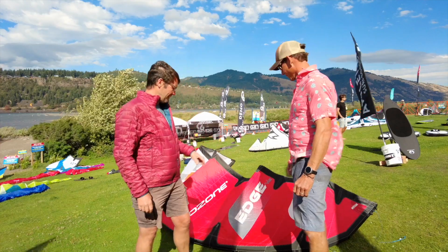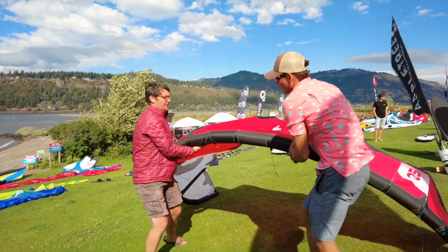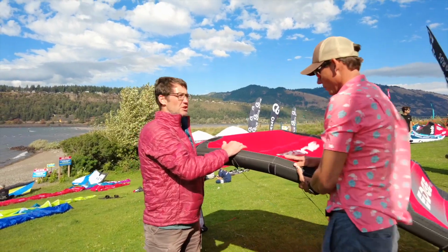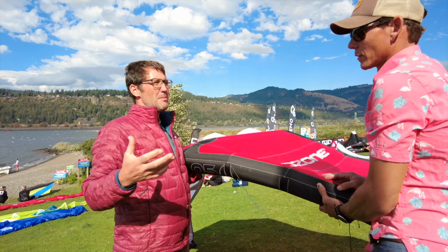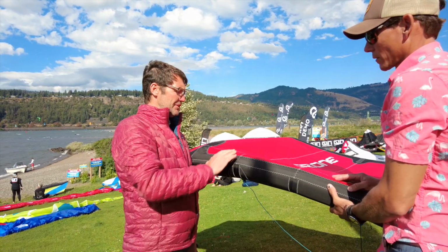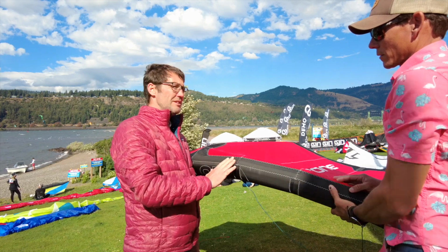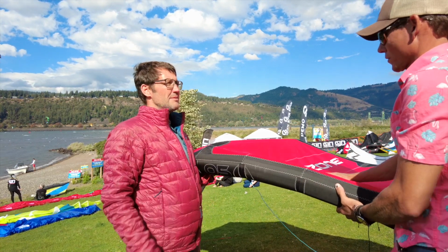So with this version, we added our transversal shaping, which we've got on the Enduro, and it came from our R1 actually. The technology comes from our foil kites. And it just gives a much nicer transition on the leading edge to the sailcloth. So it's a smoother transition.